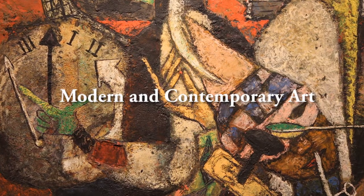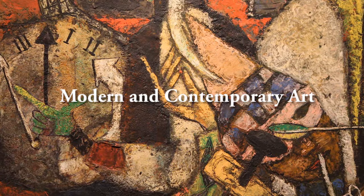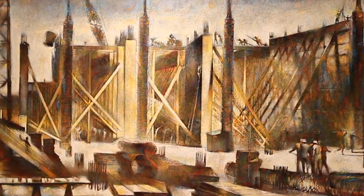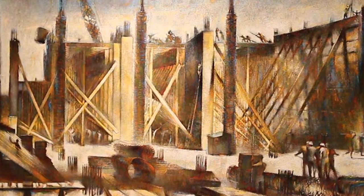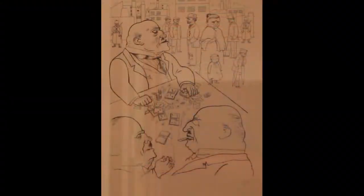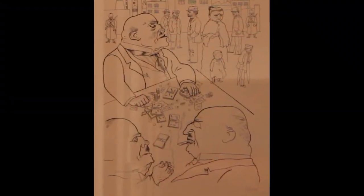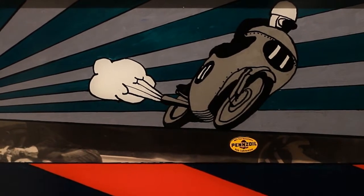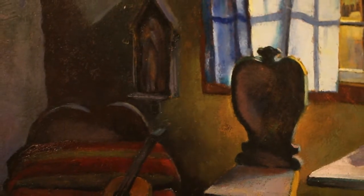Finally, we come to our modern and contemporary gallery. This time, our time, is like no other. It is marked by change, by technological innovations, increasing global awareness, and shifting trends. Our collection tries to reflect the artistic depth, vision, and variety prevalent in our modern, intricately connected world.